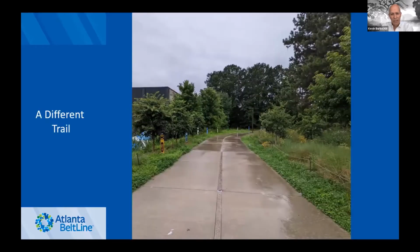This just shows you what that looks like. Our mason, who's pretty much done all our trails, came up with a way to create dual concrete saw blades that cut this at the same time, which makes it much more efficient. Next.